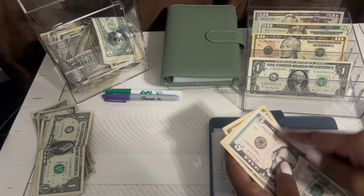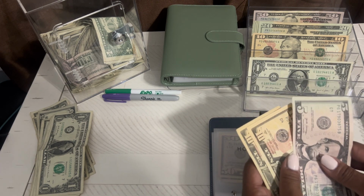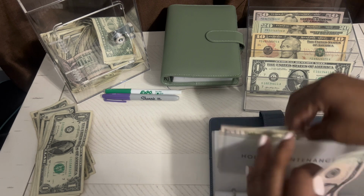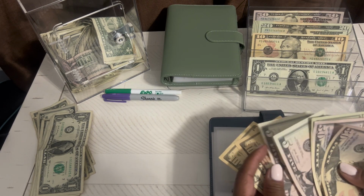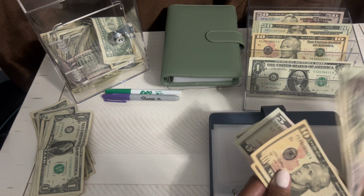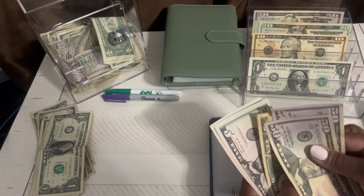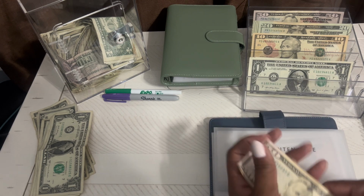Oh yeah, that should have gone back into the envelope right here with my rollover money instead of me putting it back in there. So home maintenance is getting 25. I'm sorry, month ahead. Look at me. So we have 50, 1, 20, 30, 40, 5, 50, 150.